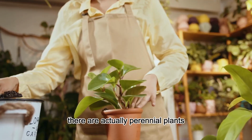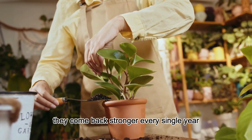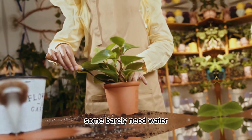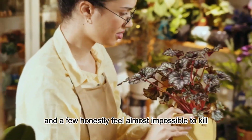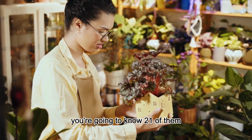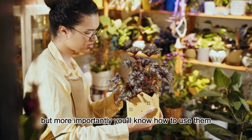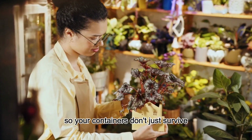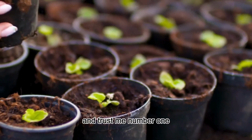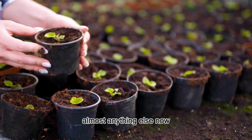There are actually perennial plants that don't just survive in containers. They come back stronger every single year. Some of them thrive on neglect. Some barely need water. And a few honestly feel almost impossible to kill. And by the end of this video, you're going to know 21 of them. But more importantly, you'll know how to use them so your containers don't just survive, they actually improve year after year. And trust me, number one, that plant survives conditions that would destroy almost anything else.